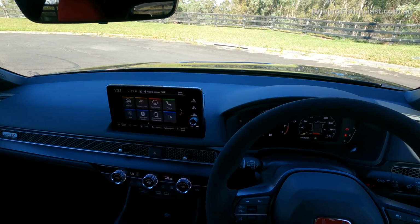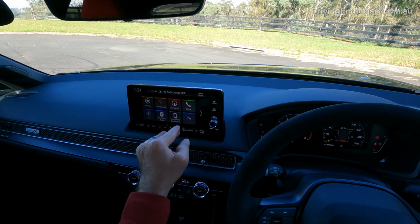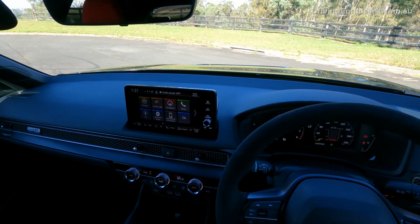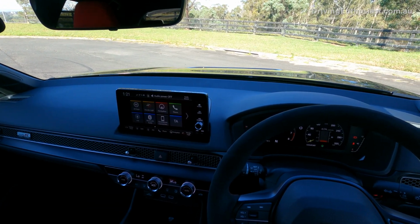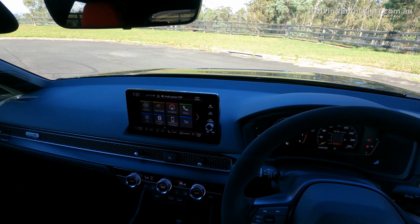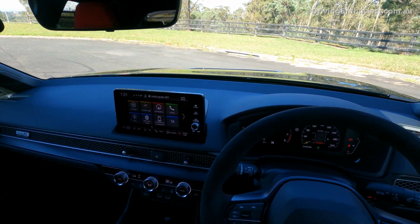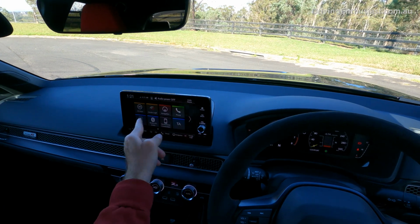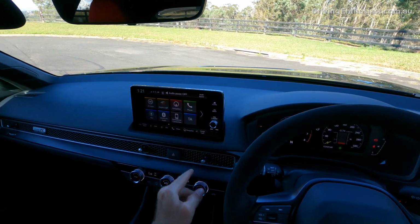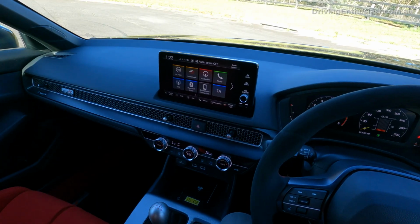I think touchscreens are starting to wind back a little bit. It used to be that you put everything in the touchscreen, whereas I think some manufacturers have realized that not all users want that, and in my opinion, I don't think it's completely safe to have everything in a touchscreen, because it becomes quite distracting if you've got to dig around within touchscreens just to change radio stations, for example. Which brings me on to the main one, climate control.